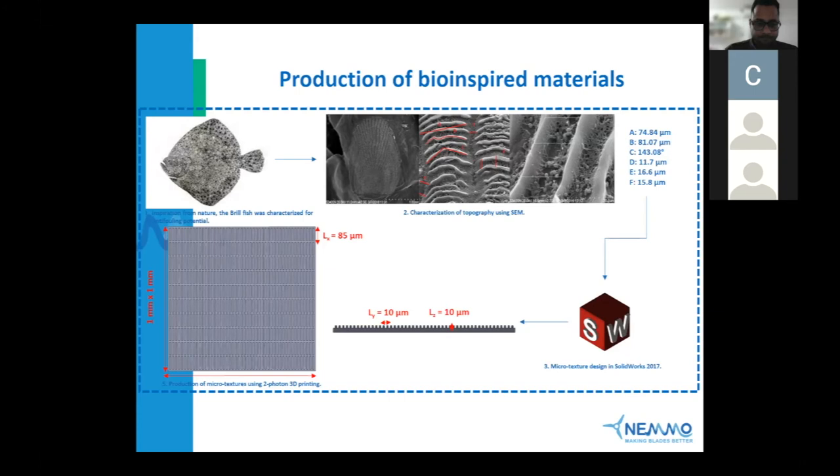The proposed microtextures were designed based on the growth rings of the brill fish found in marine waters. They were characterized by rows of individual separated microridges of average length 75 microns and a height of 11 microns, with peak-to-peak distances between neighboring sections of 16 microns and between features of 16 microns.